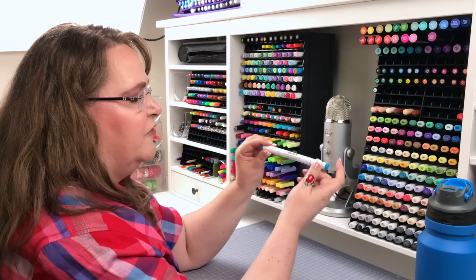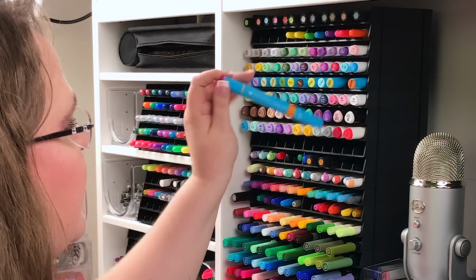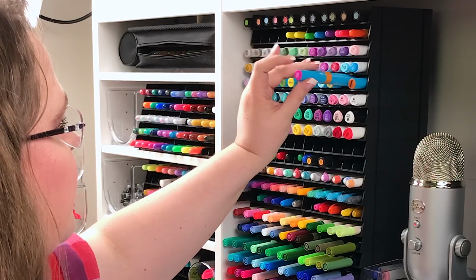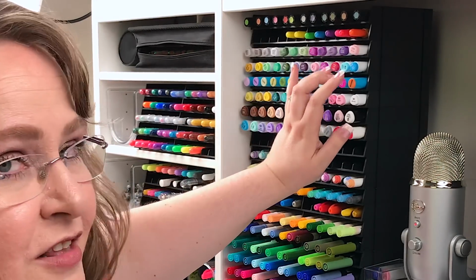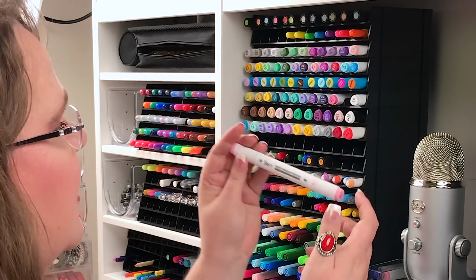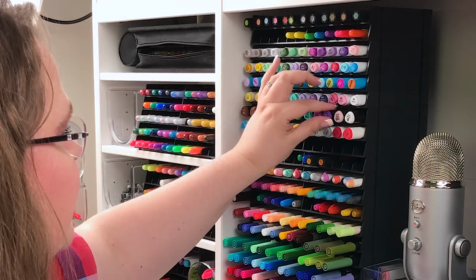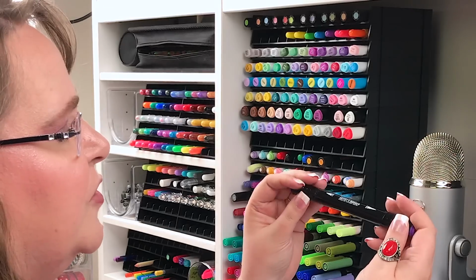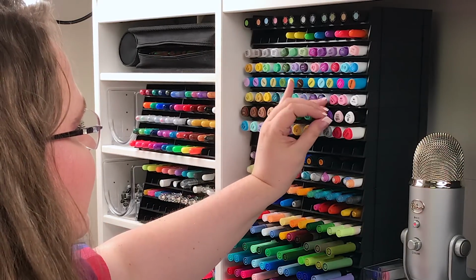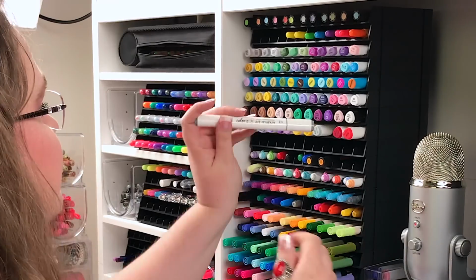I have a few of the Blick Illustrator markers. I have a few of the Spectrum Noir Colorista markers. All of these, the rest of them, are over on that other shelf that I've already showed you. I have a few of the Studio 71 markers. I have a few of the Studio Series Artist markers. And a few of the Color It markers.